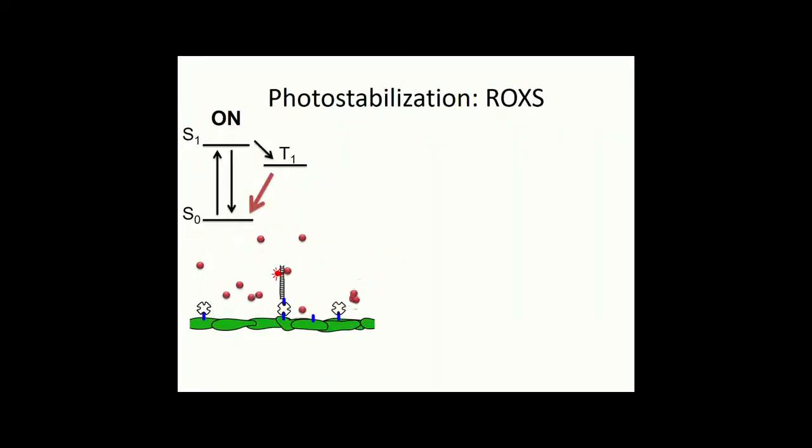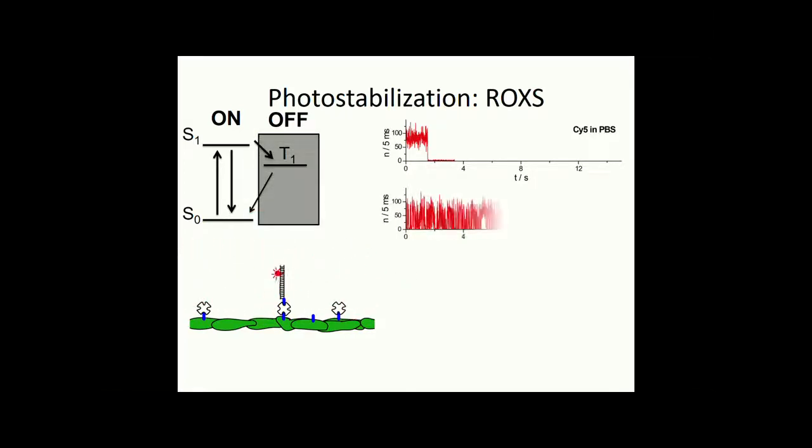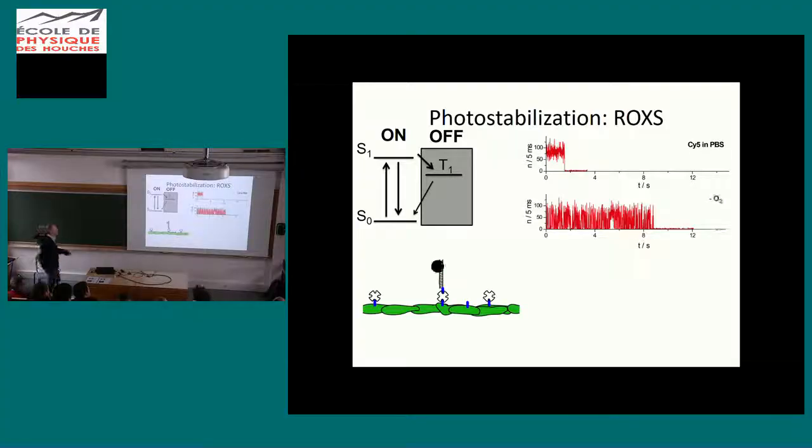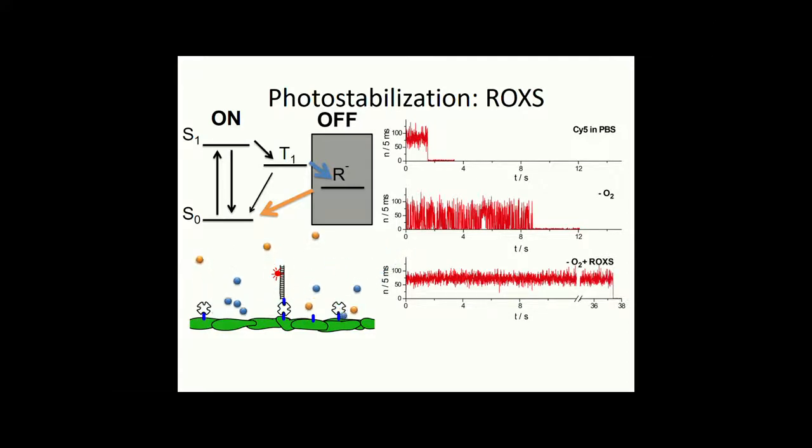So just summarizing ROXS, you have to get rid of the triplet. You have these molecules, Cy5 in PBS, where in the presence of oxygen they bleach quite quickly. You can be happy if you have a second. If you remove the oxygen, you get the triplet blinking. So that's really the triplet blinking, a 15 millisecond off state of the Cy5. Then you add the ROXS system. Cy5 gets very happy. It lives for up to a minute at considerable count rate. So the dye is very happy.